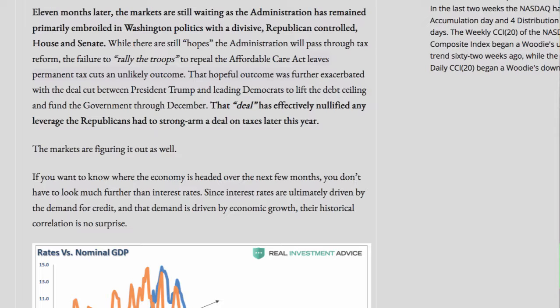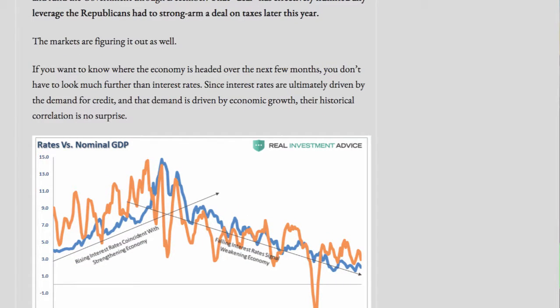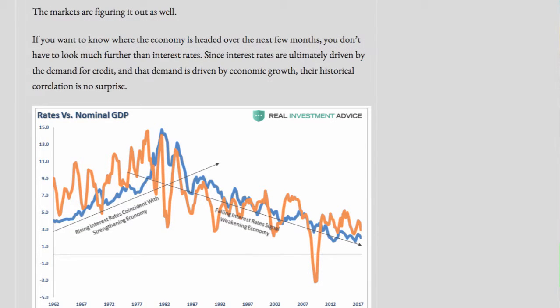While there are still hopes the administration will pass through tax reform, the failure to rally the troops to repeal the Affordable Care Act leaves permanent tax cuts an unlikely outcome. That hopeful outcome was further exacerbated with the deal cut between President Trump and leading Democrats to lift the debt ceiling and fund the government through December. That deal has effectively nullified any leverage the Republicans had to strong-arm a deal on taxes later this year. The markets are figuring it out as well.